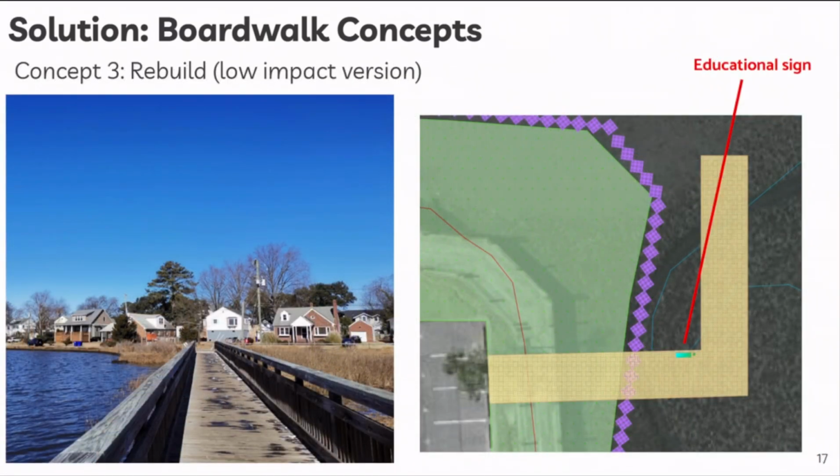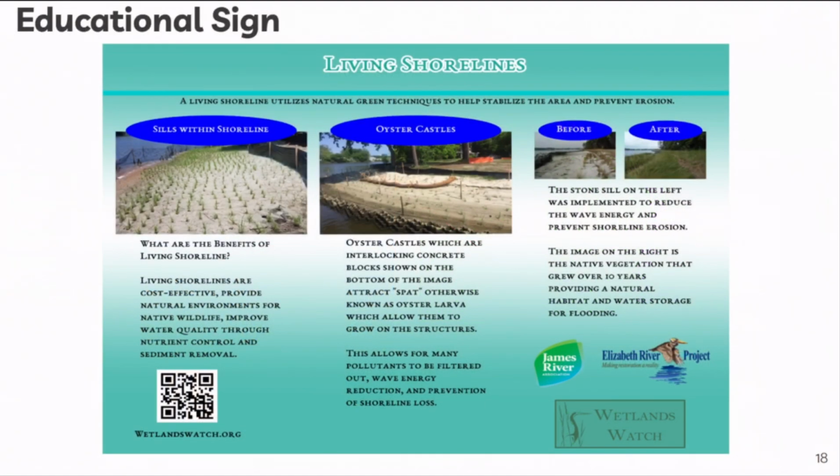This design is similar to Concept 2, but is a lower impact version requiring less materials and having a smaller footprint. Having it go straight out into the water reduces the amount of shade that will be cast by the boardwalk onto the plants in the living shoreline. The floor would be made of the same graded decking and raised to the same height as the design in Concept 2. A 24 by 18-inch educational sign was designed to be placed within the boardwalk to inform local residents and visitors about living shorelines.